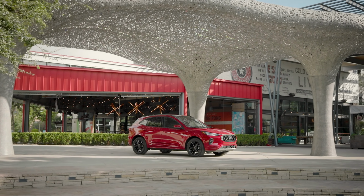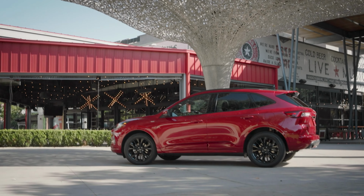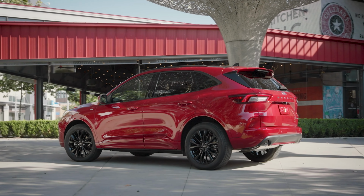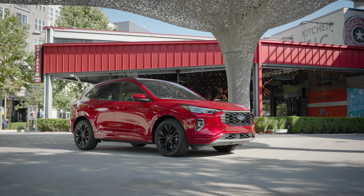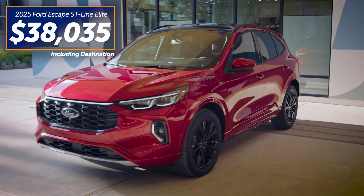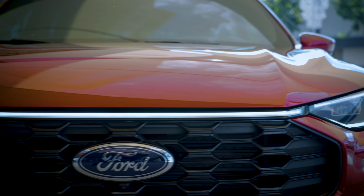There's another ST Line model. This time it's the ST Line Elite. For this one, basically you're getting back all of the ST Line style elements plus that light bar in the nose, but you also get all the upgraded tech and display goodies from the Platinum. The wheels stay as 19s but have a slightly different look compared to the ones on the Platinum. The ST Line Elite starts at $38,035 for the gas-only model, or $39,605 for the hybrid.